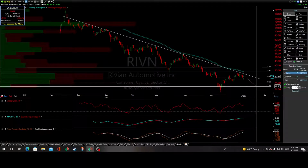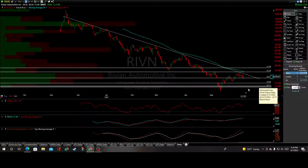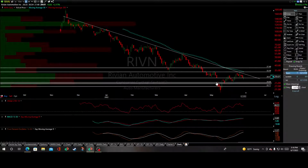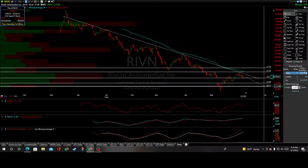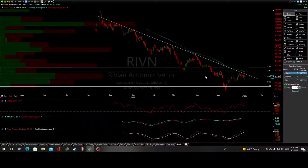And if we take out that gap, I suspect there would be some sort of reaction here at that 2488 price support, which coincides with that gap. And if things get real bad, my third target right there will be 2271 price support for another 23% drop. So we'll see how it plays out. I'll keep you updated.